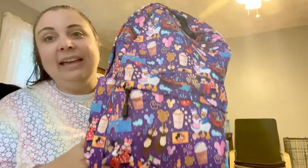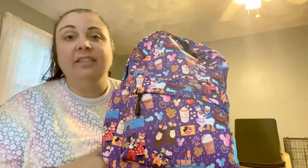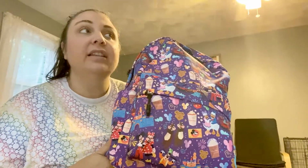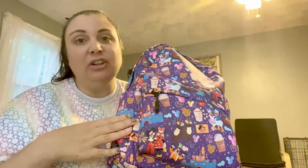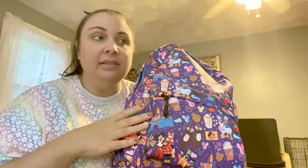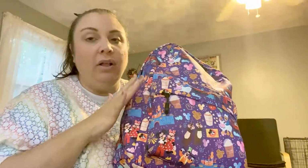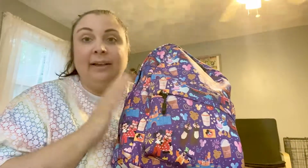So then we have my carry-on, which is actually mine and my husband's because my husband doesn't carry stuff. But this bag is a really good size. This is actually the bag I'm going to be using every day in the parks too, to carry all our extras like ponchos, phone chargers, a change of socks, a change of shirt for the twins in case they get wet or sweaty, and all of our accessories and extra snacks.